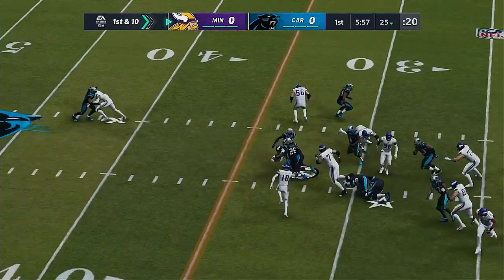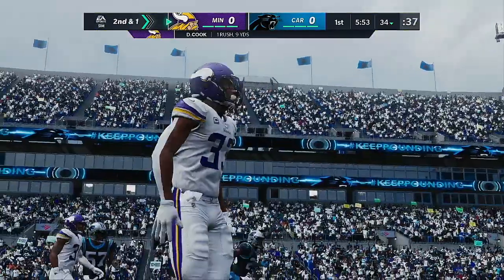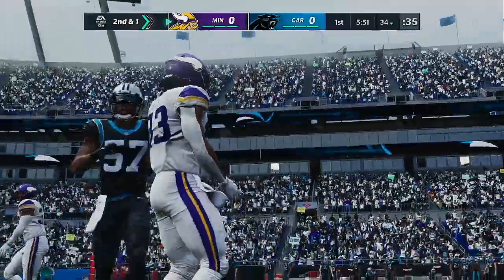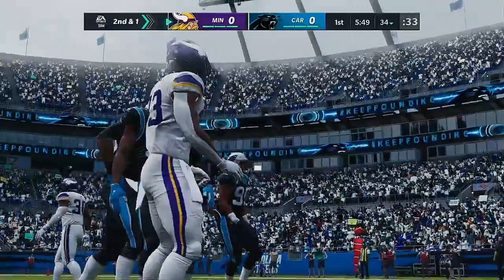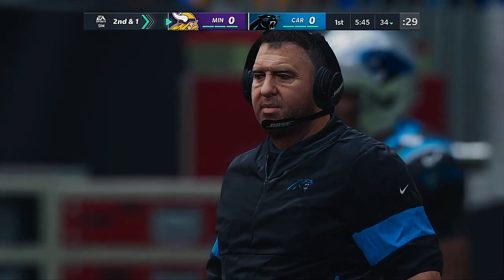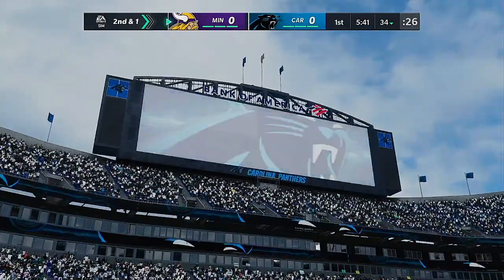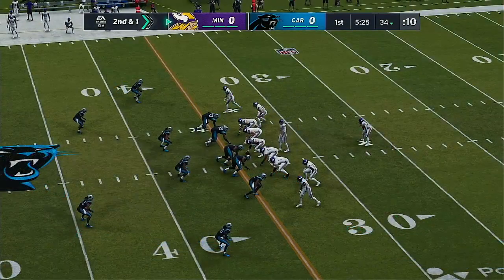Now the first carry for Dalvin Cook. And this will leave him a yard short. Nice pickup of 9 yards on first down. Someone's looking fresh, and this O-line is definitely licking their chops. Everyone likes to run block, if you're an offensive lineman. Nice early burst, nice gain, too. The previous run, good for 9. Here's second and a yard.